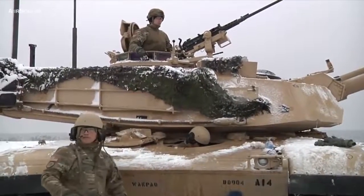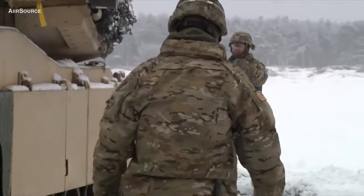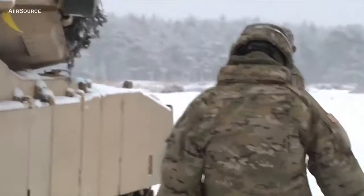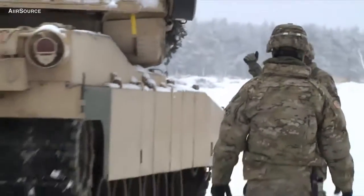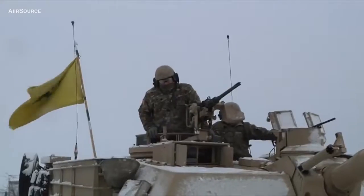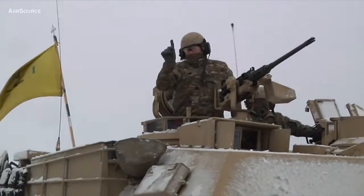I think it's fantastic, as it's basically just like firing your M4 carbine, but with 120 millimeters. It's meant to zero our ballistic solutions to ensure that they are ready to fight. If you look at the amount of time, we've only been on the ground less than 10 days.